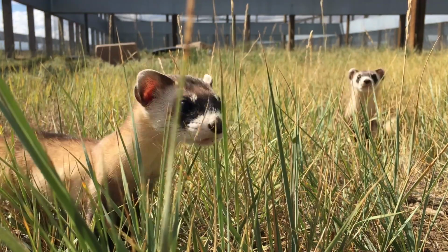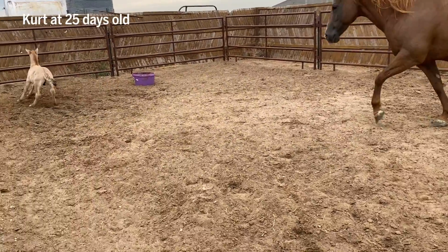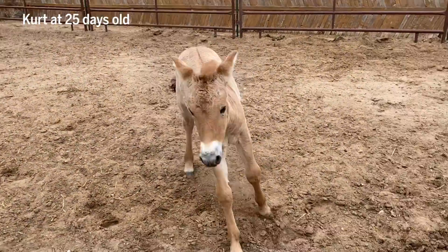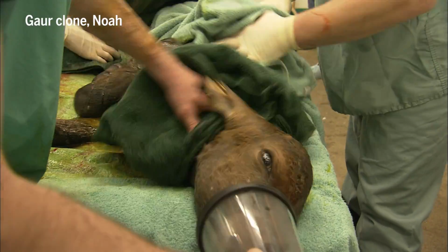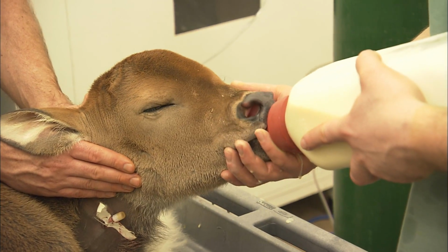Cloning for the sake of conservation isn't unique to black-footed ferrets. Another endangered species clone is a Przewalski's horse named Kurt, but Kurt isn't yet ready for breeding. And other earlier clones of Banteng and Gaur were essentially proofs of concept. They were never bred, limiting their genetic relevance.